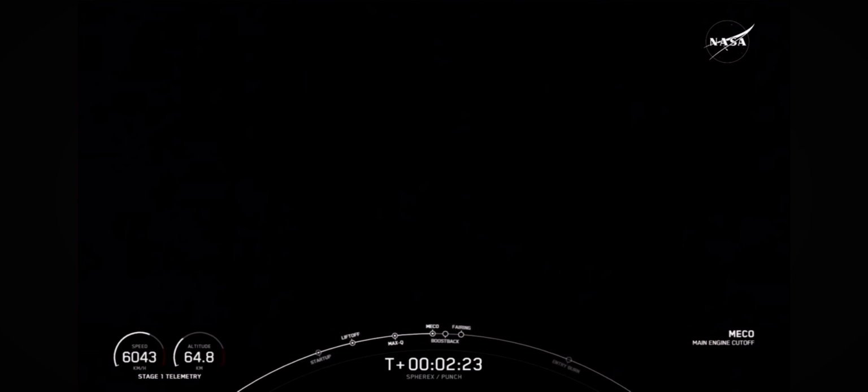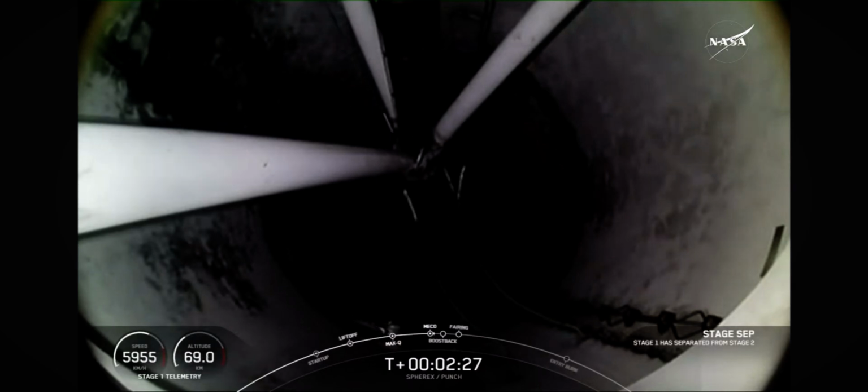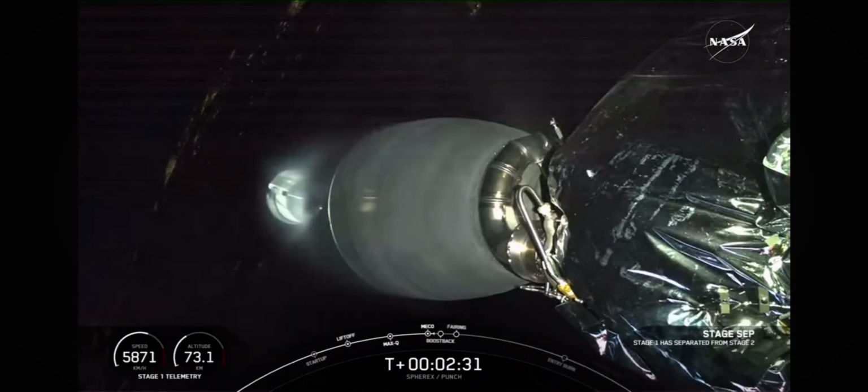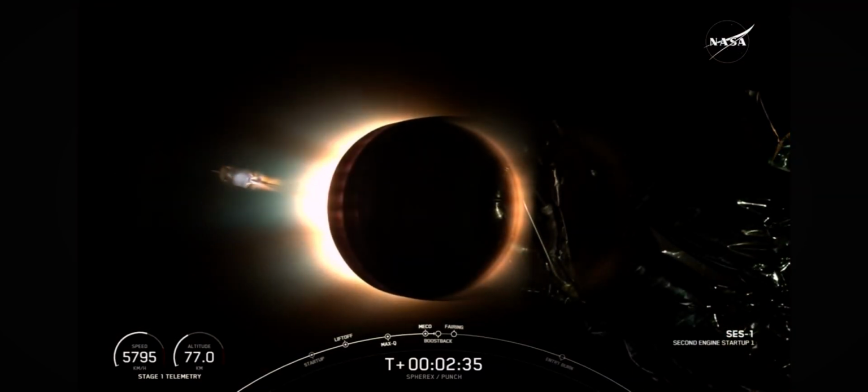Main engine cutoff. Stage separation confirmed. MVac ignition. Stage 1 boostback startup.